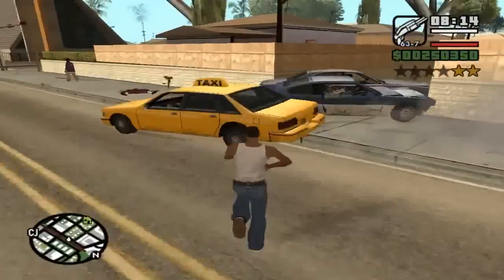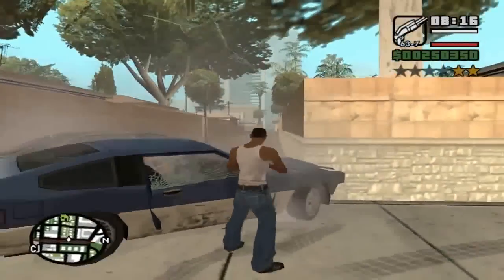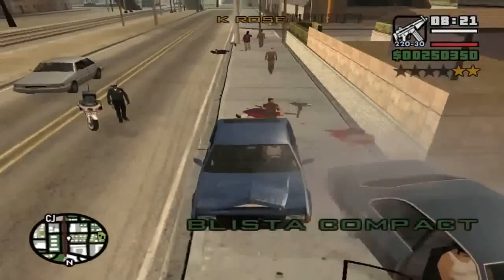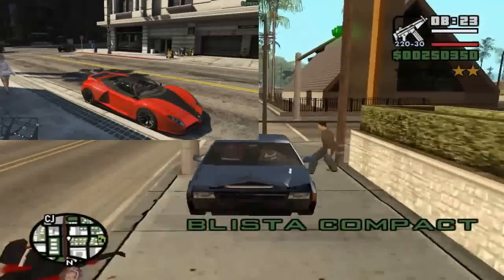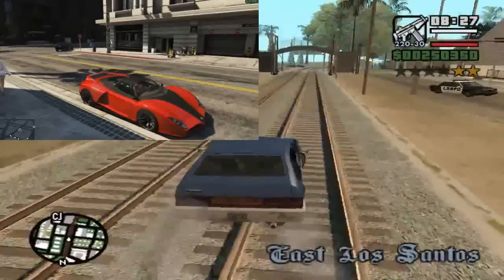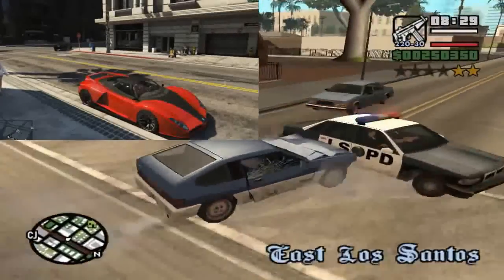Alright, so there were roughly around 29 or 30 of these sports cars, and that is pretty crazy because they are really cool as well. Alright, so first one we do have is the Cheetah, and we did have the Cheetah in more or less the old GTAs such as Vice City, GTA Liberty City Stories, the really old GTAs.